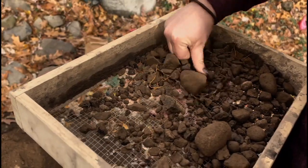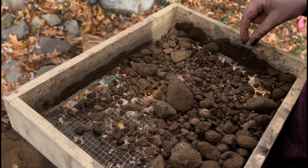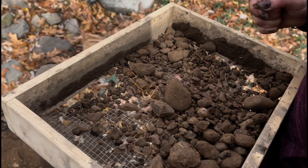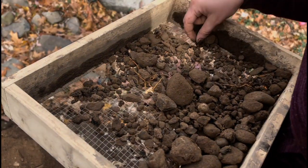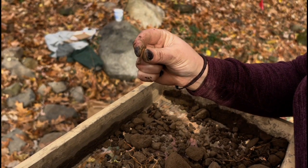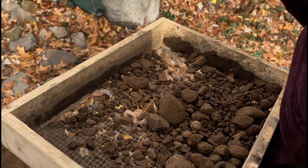But right now, I think that tiny bone is the only thing in this screen, which, I mean, some sites archaeologists work on, you don't get a single artifact the whole dig. So I'd say we're pretty lucky here in that we found quite a lot. And here's another small long bone. Really, really small, maybe a mouse, some little guy. All right, on to the next one.